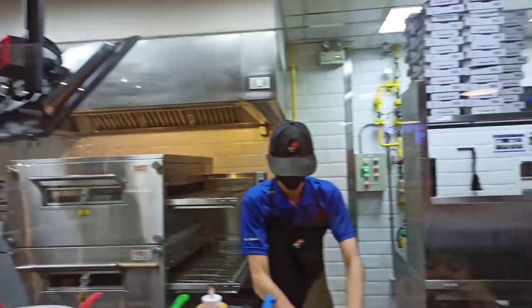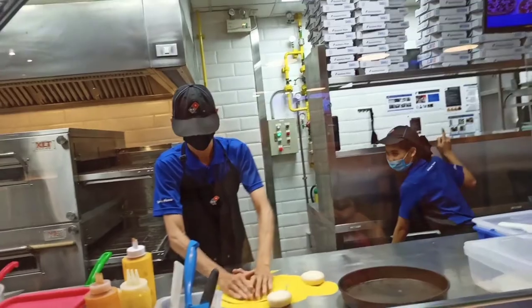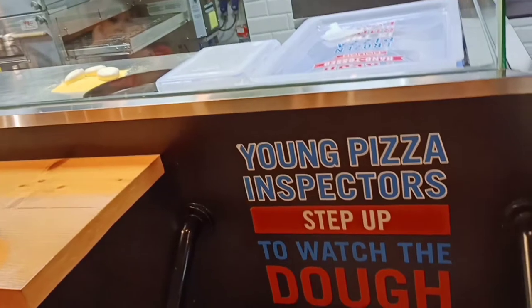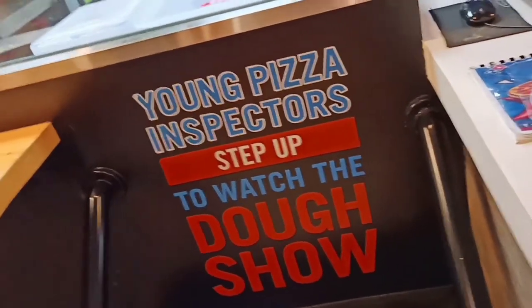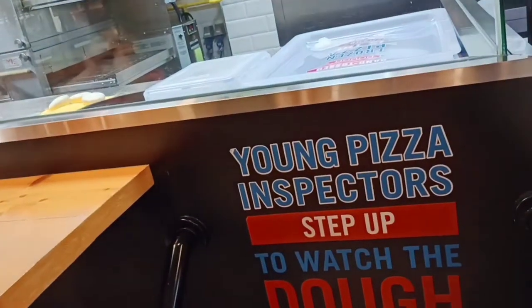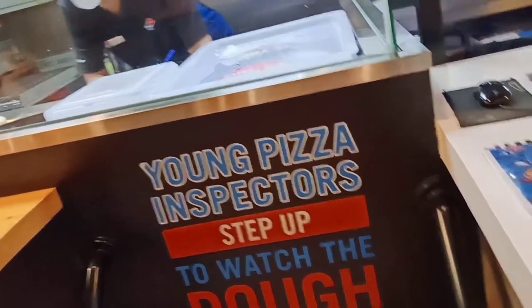Here we are. They have allowed us to see how he's making pizza for us. So young pizza inspectors step up to watch the dough show. That's why we are here. He's already there, interested to watch it. What's going on? The 3 pizzas that he ordered: one is the cheese one, another with spinach, the ham, and the third one is, I don't know, maybe with chicken. Let's see what he is up to.